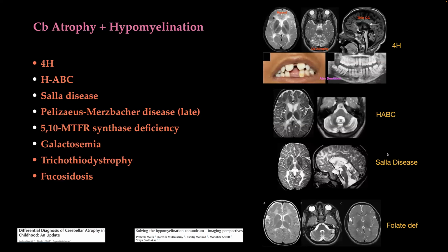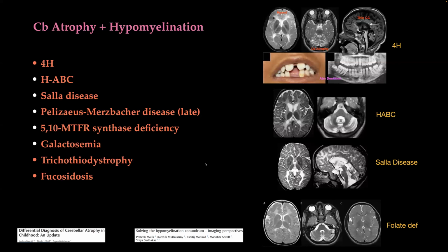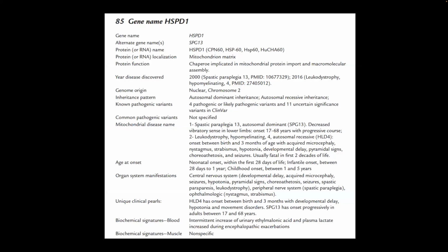And these are the other disorders, from Dr. Balthazar's papers. Hypomyelination with cerebral atrophy. The common abnormalities, other than the one you have seen, are Fourier syndrome, leukodystrophies, Salow's disease, folate deficiencies, and other hypomyelinating disorders, which in the late stage, such as multiple sulfatase deficiency, can have some degree of cerebral atrophy. So we just wanted to highlight the findings of HSPD1 mutation with some degree of hypomyelination and, at the later stage, these brainstem and cerebellar neurodegenerative changes. So I'll open the case if anyone has any questions.